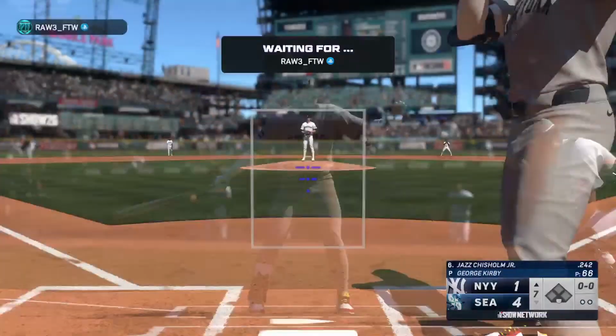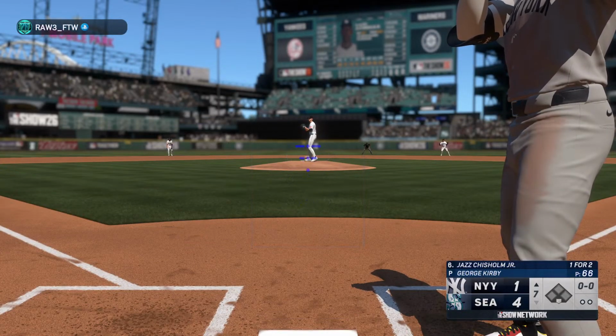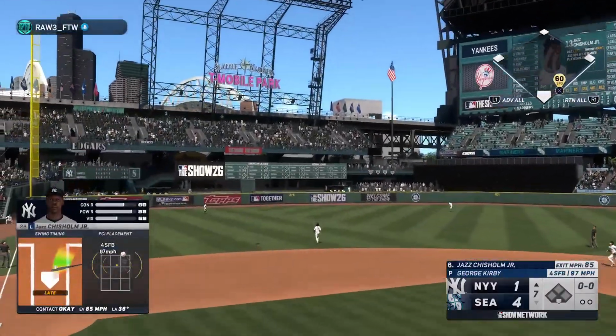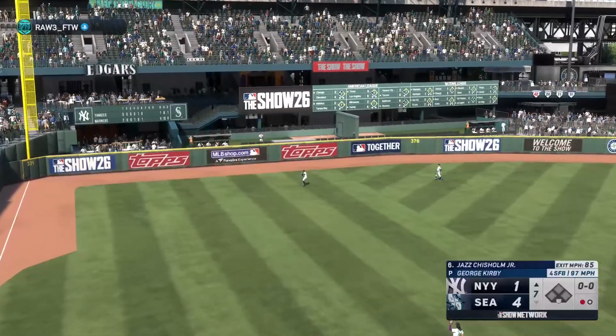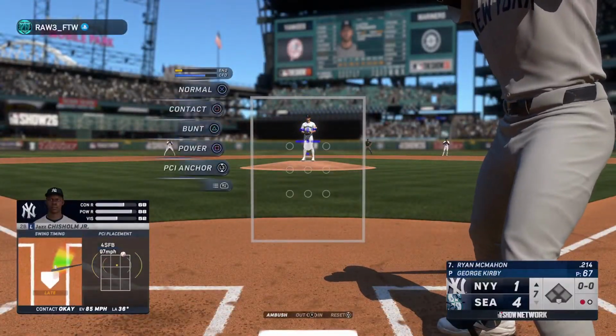Back at T-Mobile Park, we go to the top of the 7th. Jazz Chisholm Jr. stepping in now for the Yankees. That one lifted to left. Arozarena takes it in for the out. 1 away. Here's Ryan McMahon now.